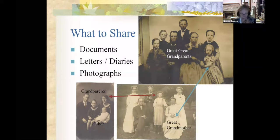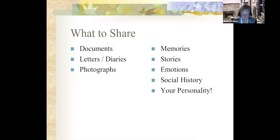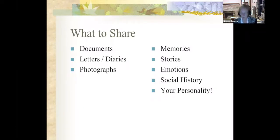But sharing these and just showing the pictures is one thing. Hopefully, if I'm going to share the picture, I'm going to write on it or display with it the names of the people. If I went to all the trouble to figure out who all these people are, I should share that. But I also want to share more of that. I want to share my memories. I want to share the stories, the emotions that are stirred by those pictures, the social history that goes with it. I want to give people a sense of my personality.